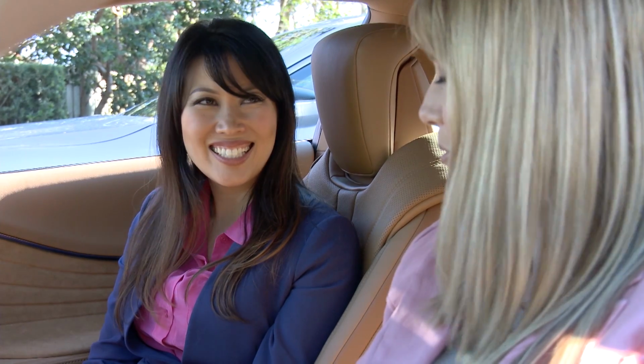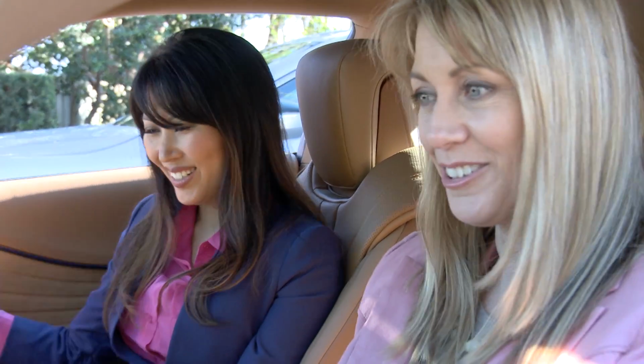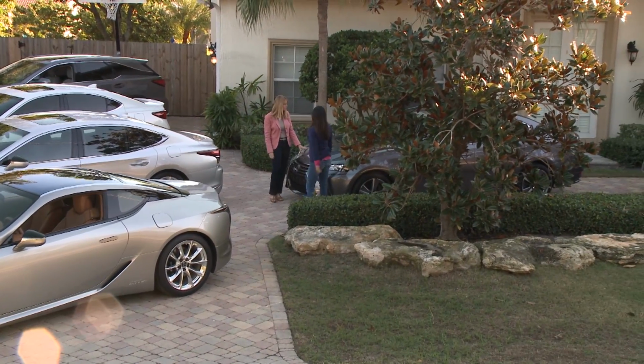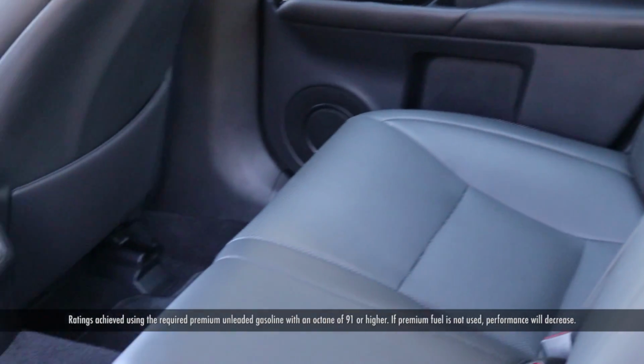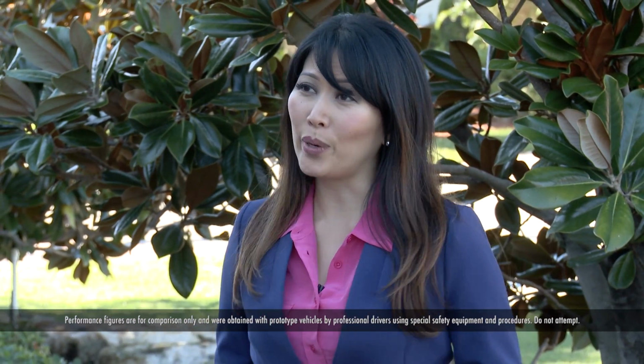Yeah. Okay. So what's our next car? Let's go take a look at the GS450H. All right, let's go do it. And this is our 5-passenger sports sedan. It's called the GS450H. It's a 3.5-liter V6 coupled with hybrid powertrain, giving you a combined system horsepower of 338, doing 0 to 60 in 5.6 seconds.